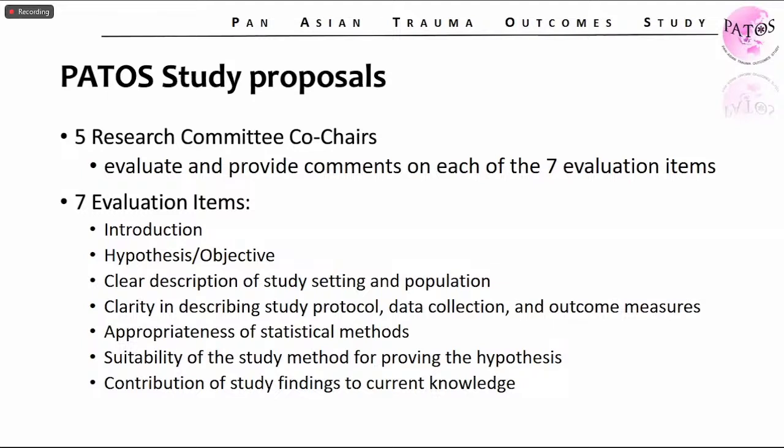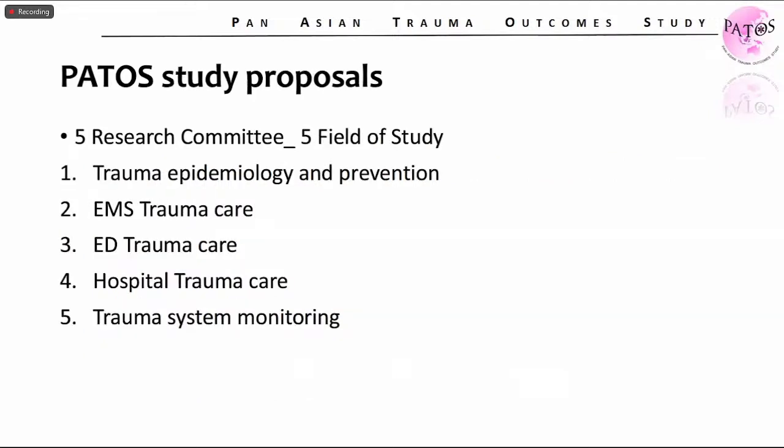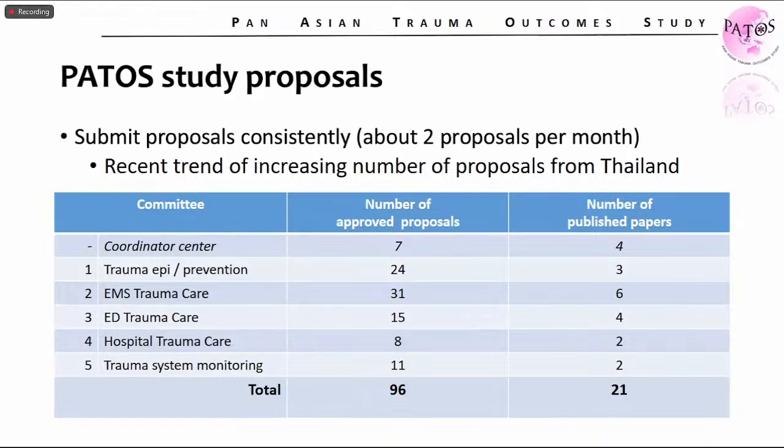The 5 co-chairs of the PATHOS Research Committee will evaluate your study proposals on 7 criteria: introduction, hypothesis, methods, statistical method, and its significance. If accepted, your proposal will be assigned to one of the 5 research committees. A total of 96 study proposals have been approved by PATHOS CRN, out of which 21 have been published. About 2 abstracts are submitted and under review each month, and recently there has been a significant increase in study proposals submitted from Thailand.